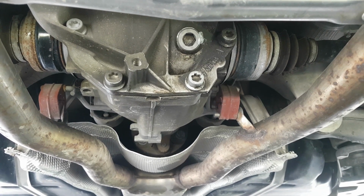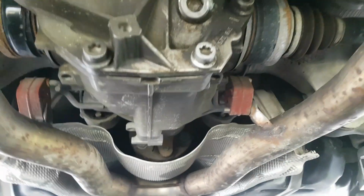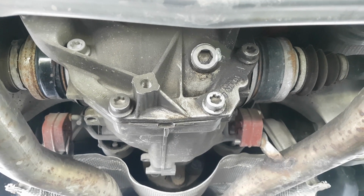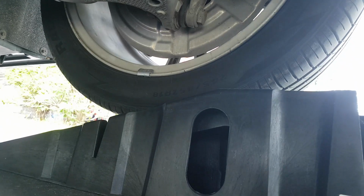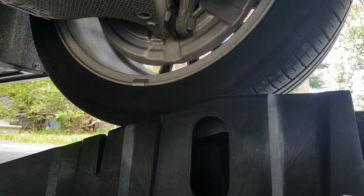And then when you refill it, you're going to be slightly overfilling your differential. So that's also not a bad idea. And then when you lower the car, you're going to have it flat, and then you can control your level. However, when you lower the car, you're not going to be on ramps anymore, right? Which means you're not going to have the room to get under your car. So to me, this works better.